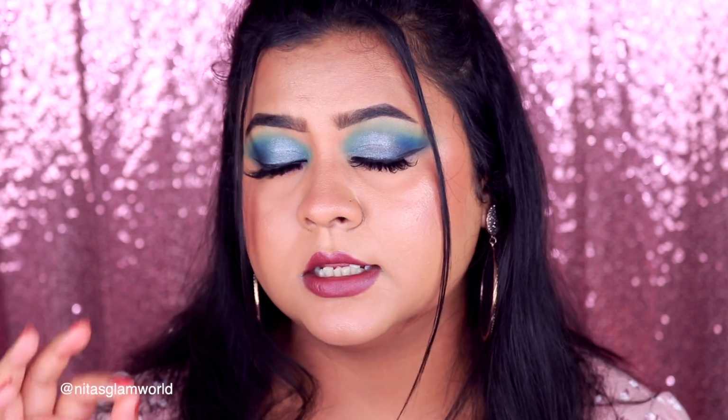They are very nicely pigmented, they are buildable, so you can go slow if you are a beginner, and you can build it up as much as you want to. That is a really nice thing about these two products. You can build it up and build it up, and you can have that full intensity that you see on the pan. You can sheer it down and make it look kind of a natural blush or natural bronzer. That is a very unique feature of this formula. They look beautiful, they apply beautifully, they last all day long, they are pigmented. Like, I cannot think of any single con about these two products.